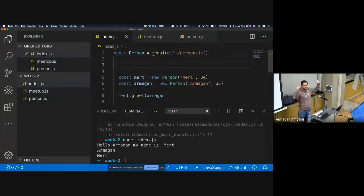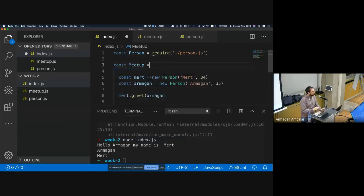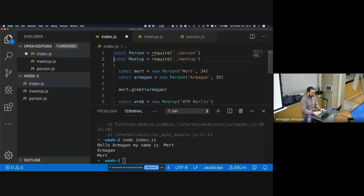Introduce it to index. How do I introduce it to index? How did I do that? Const meetup, require the file name, right? Again, ./meetup.js. I don't have to type js, by the way, for convenience. Everything is JS unless stated otherwise. So I'm just going to delete .js. Three characters is 3 characters.